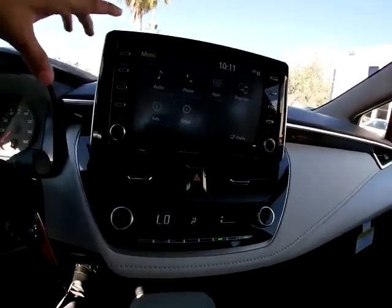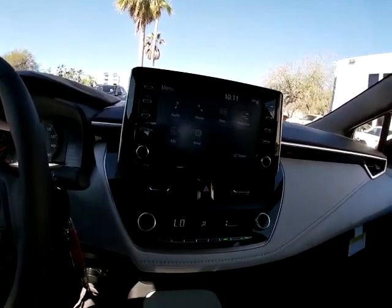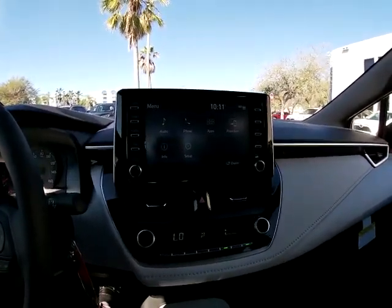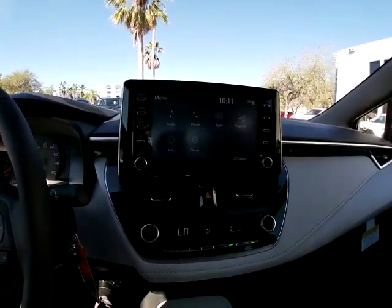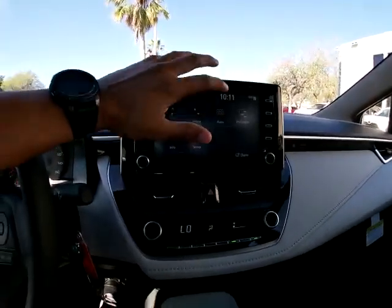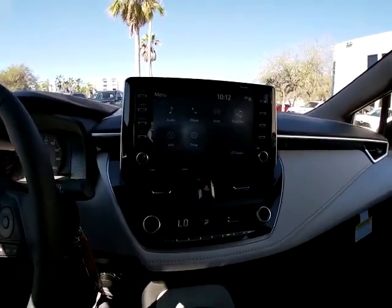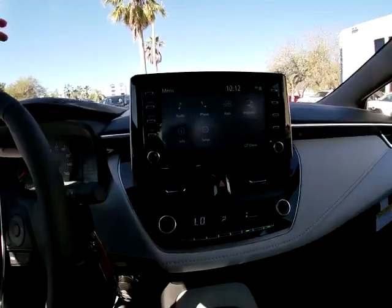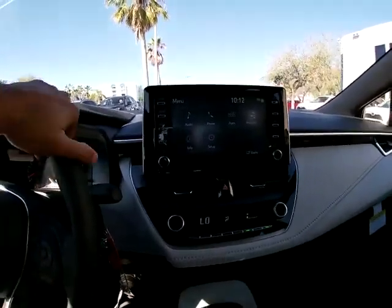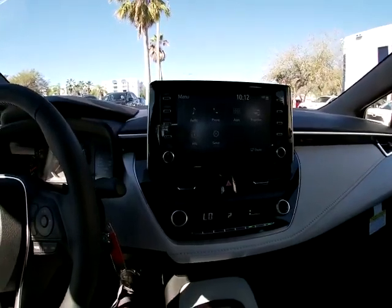But you have the Apple CarPlay. Now, Toyota said that in the TRDs that are coming for 2020, if I'm not mistaken, the TRD Camry, for example, they're adding Android Auto. Now, they don't have any Android Auto for the 2020 Corolla. Unfortunate for us Android fans, but it is going to be coming because they just announced that it was going to be on the 2020 TRDs, if I'm not mistaken.